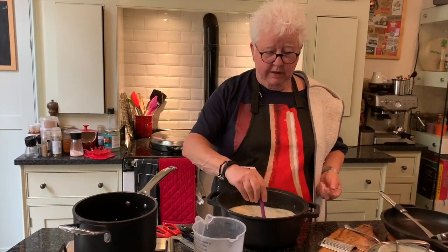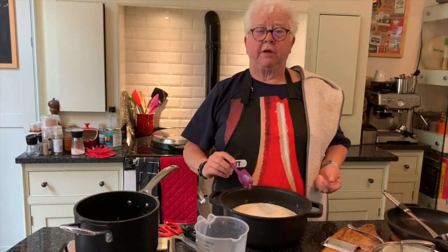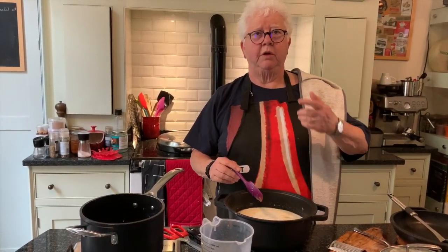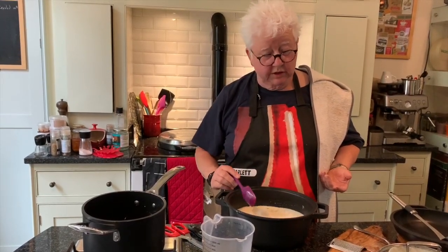So I'm going to stir that in, and then I'm going to return it to the heat. I'm not going to bring it to the boil. I'm going to take it off just before it boils, as we don't want the milk to curdle. So what I'm going to do now is stick this back on the heat.